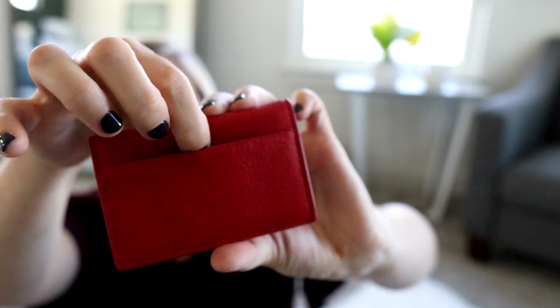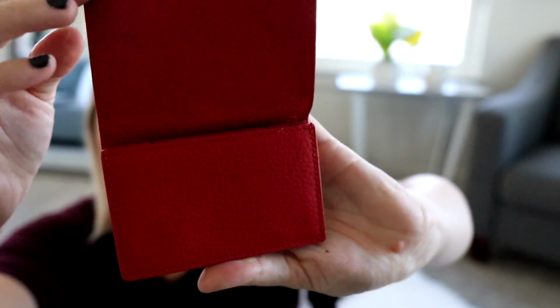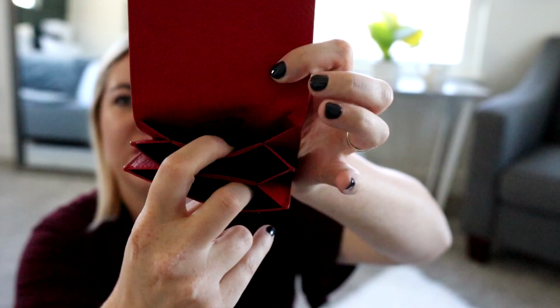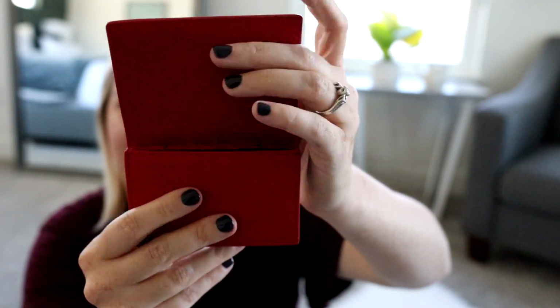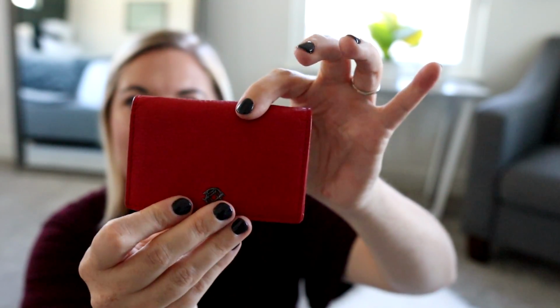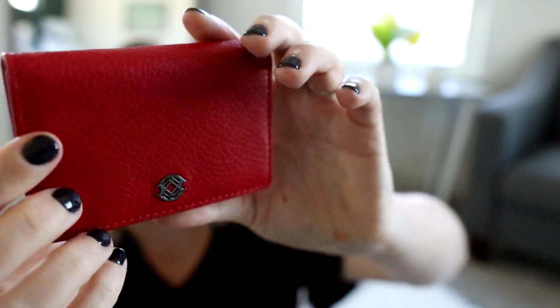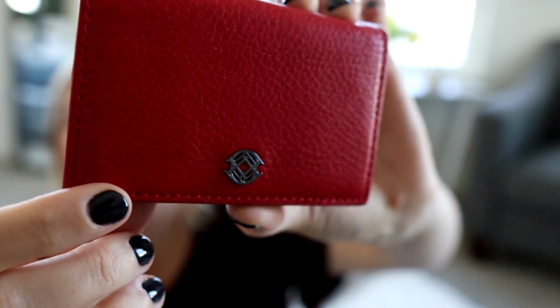On the back, you have a slip pocket for a card. When you open this up, you have 2 hidden magnets, which is really nice. You have 3 nice big sections, and I can easily put in all the cards that I need in there. And I find it to just be nice and slim. It's simple and it's easy. And the leather on it is just super, super soft and beautiful. And of course, the Dagny Dover logo there is super pretty as well.